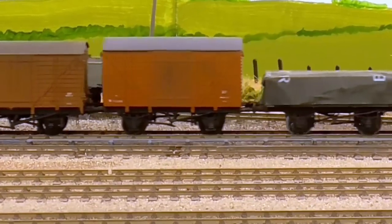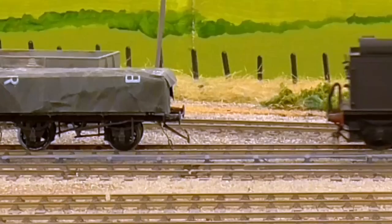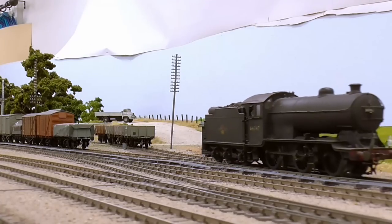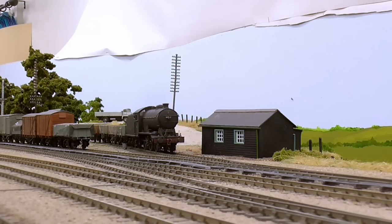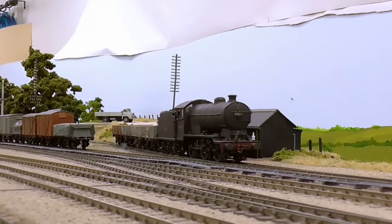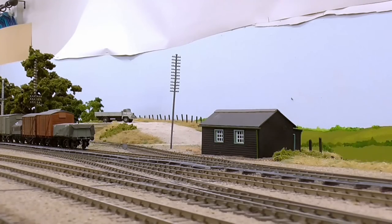These are far less obtrusive than the dreaded tension locks. In this case, we're picking up 4 loaded limestone wagons. There are many quarries in this part of the world, and for every 10-ton block, you get a ton of rubble. But this was of great use in the iron and steel industry. Limestone was used as a flux, a separating flux, in the blast furnaces of Rotherham or Scunthorpe. Train is made up now and waits for its path.